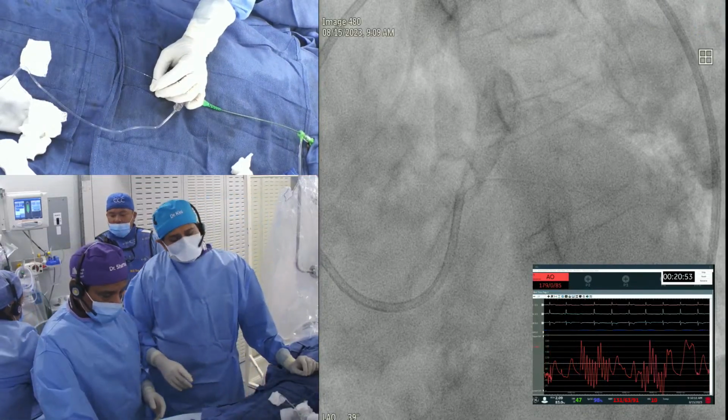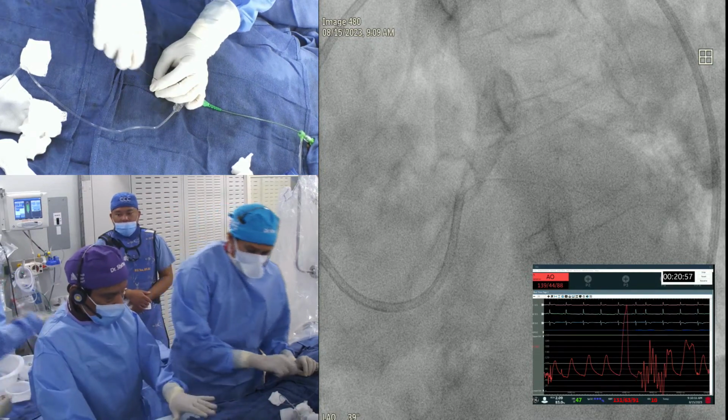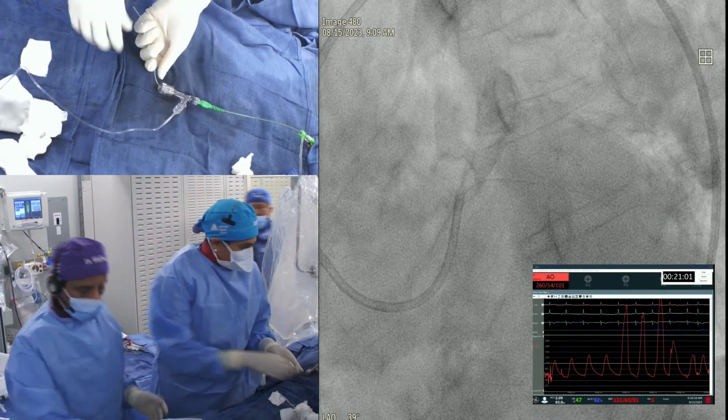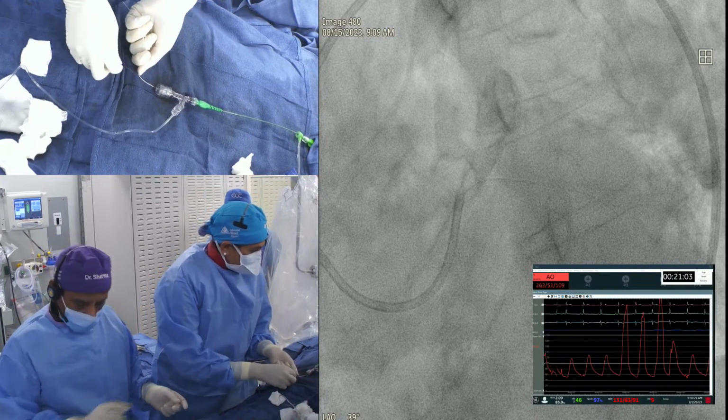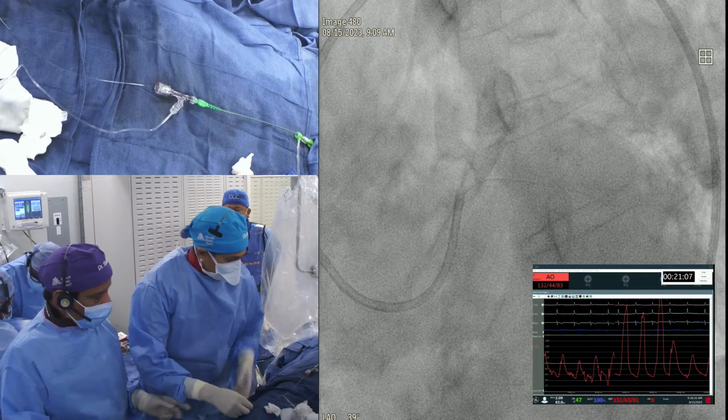Very simple. Your side-by-side Fielder wire. This will go on the Fielder. Just leave it there. No, cannot. This has to go on the Fielder. Okay, get me the Fielder wire. Or do I use the Whisper that's here? Whichever way. We have Fielder both there. Fielder, Whisper, all the wires are there.